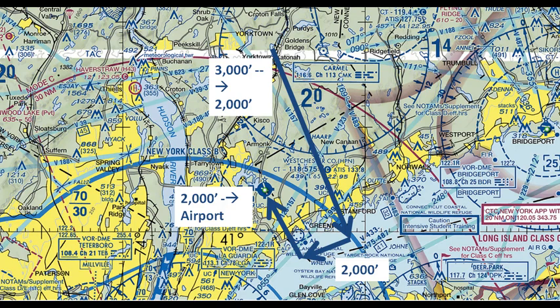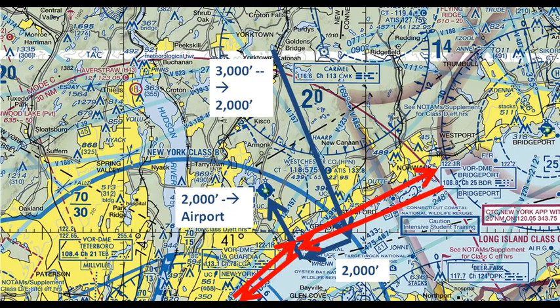Now see where that VFR traffic is. Yes, right under or through the runway 34 final. This is not a good thing, both for collision hazards and for wake turbulence avoidance. If you're going to fly the shoreline route, be around 1,000 feet at most until clear of the Westchester final. Use caution for wake turbulence, and remain far enough offshore that you aren't in the Westchester Class Delta.